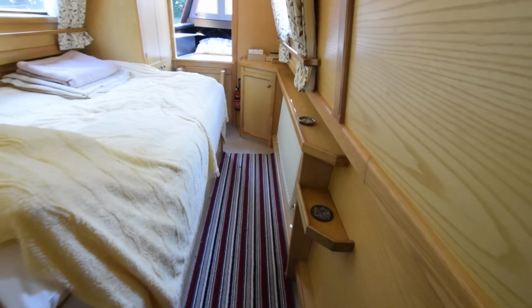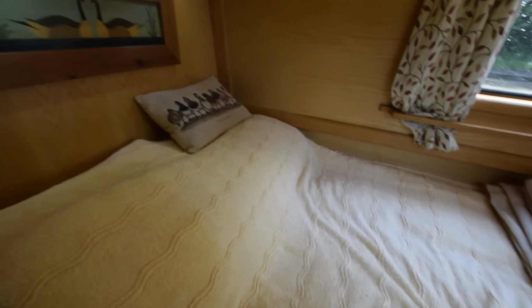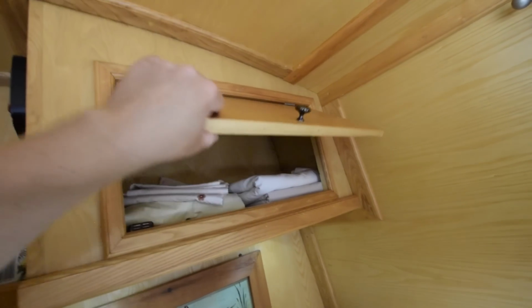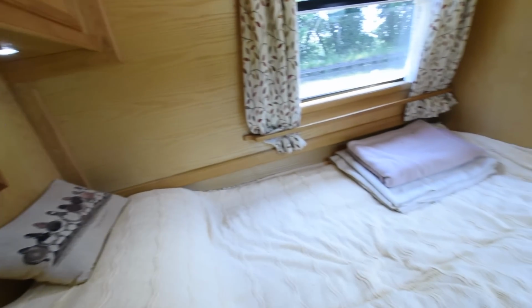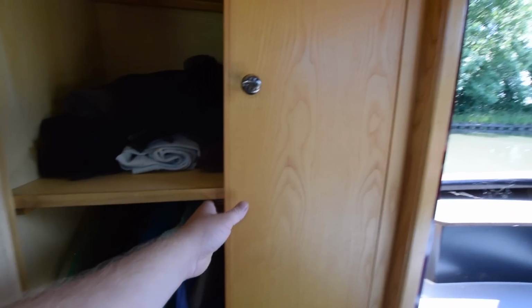And the bedroom's in the forward cabin, 9 feet long. The bed itself measures 6'6" long by 4 feet wide. Cupboard over the head end. There's reading lights under those cupboards for the bed. At the foot of the bed there's a storage cupboard here. And a decent sized wardrobe over here.